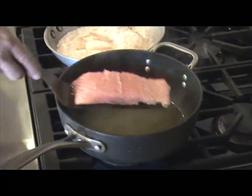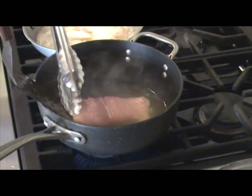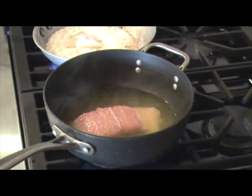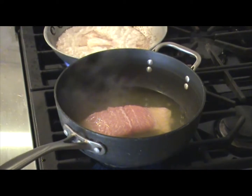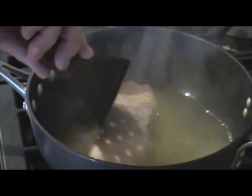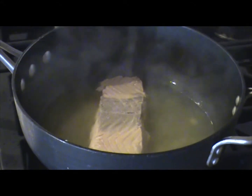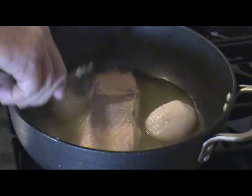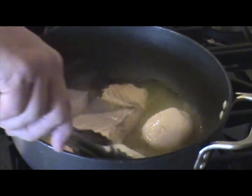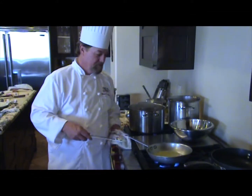From there, we put in our poached salmon. Now, as you notice, the salmon isn't totally covered. When you're poaching, you're not boiling. It's only 2/3 covered. Once I've turned the salmon over, it's halfway through the cooking process, I'm now going to place in the scallops. That'll be about 5 minutes.